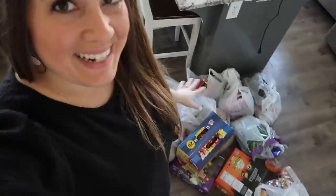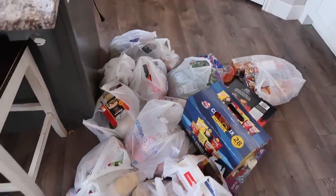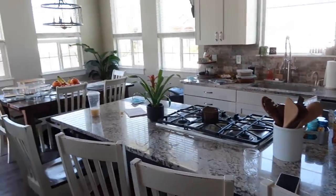So right here, I have all of our groceries that I picked up. But before I get into the grocery haul, I do need to do just a really, really quick tidy on everything in the kitchen, just so that I have a clean space to start with and a place to put all our groceries. So first we're going to tidy the kitchen, then we're going to jump in the grocery haul, then we are going to tackle the fridge and start prepping out everything, and then I'll share those recipes with you guys.